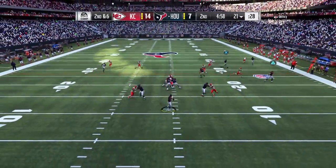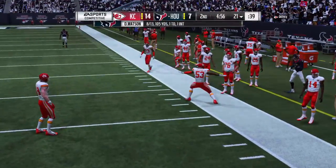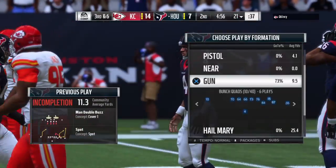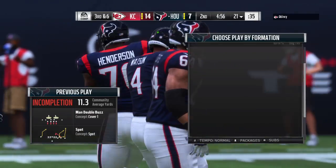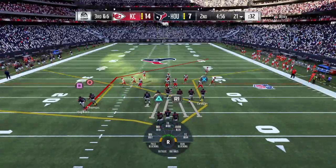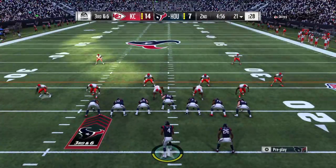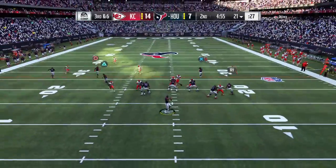A shotgun snap for Watson, and he rifles one, incomplete. I think he's a little trigger happy right there, and it turned into an ill-advised throw into their zone. Well, we know he has confidence. He'll throw it any place, anytime, anywhere. That time it fell incomplete. So after the second down incompletion, they'll come up now against a 3rd and 6.